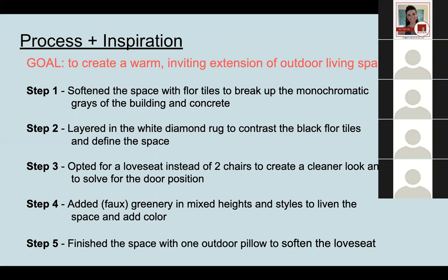But in step one, I really wanted to soften the space. So I did that by adding floor tiles to break up a lot of that monotonous gray in the building. I'm a really big fan of FLOR tiles. If you're not familiar with them, they're the carpet tiles. They have a very thick rubber back and a really low pile fiber, and that can withstand the different weathers and temperatures that we'd have to go through in Chicago. So they do really well outdoors.